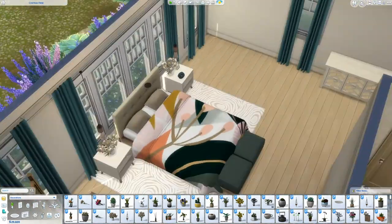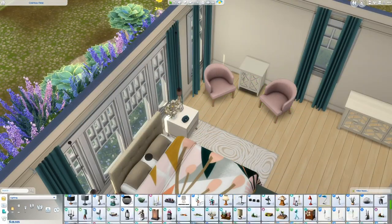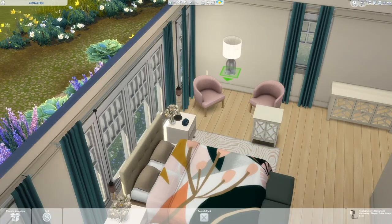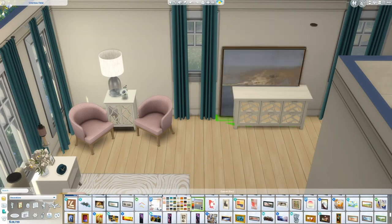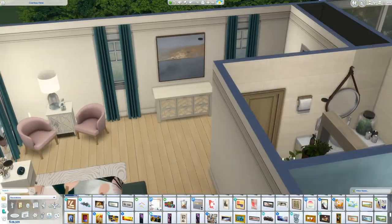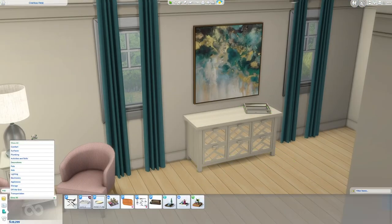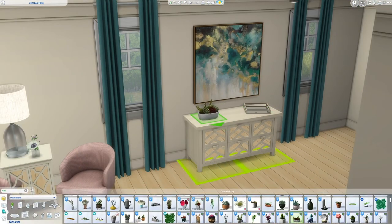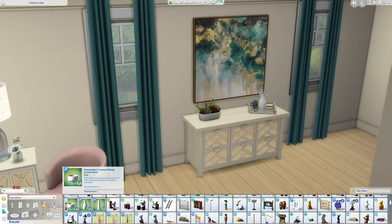So here, she's got the brown bottle peony instead of something else. I used a lot of flowers, so that instead of there being so much stuff in the house, there are more plants, but there are these really fancy areas, like these mirrored end tables and dressers. Those are also from Ravishing.